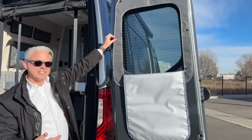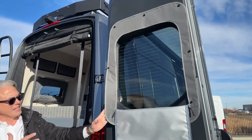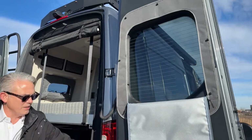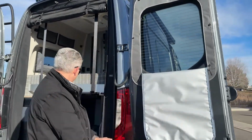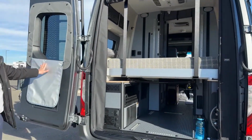These aren't magnets, they're actually screws. So you can unscrew these. If you just don't want that, you just want to let that light in, those are easily removable. And then we have a little extra storage space on each of the doors here, as you can see. And this is identical to that.